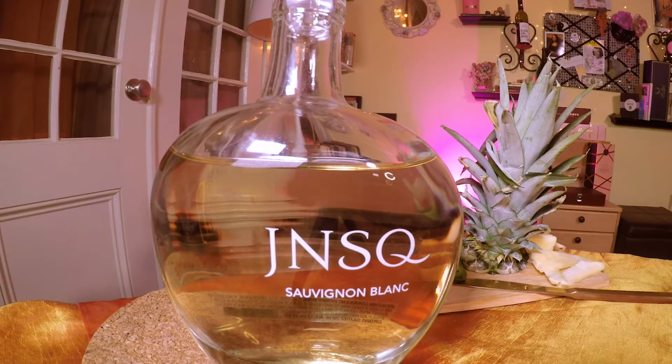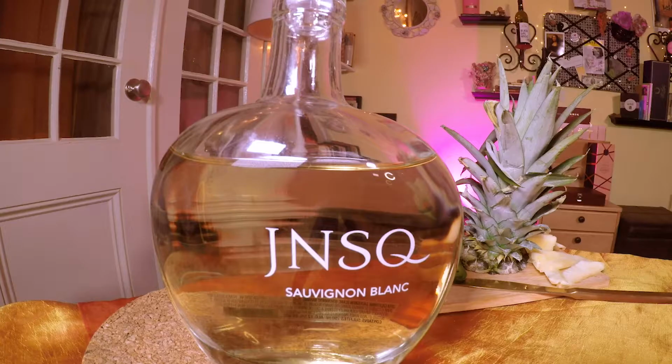Another great thing is they take grapes from all different vineyards in Central California, so they don't have their own vineyard. This particular company went from conception to marketing in less than a year. Now that's pretty unheard of. It usually takes a minimum of 3 years for people to go from conception to marketing, and voila, here you go.